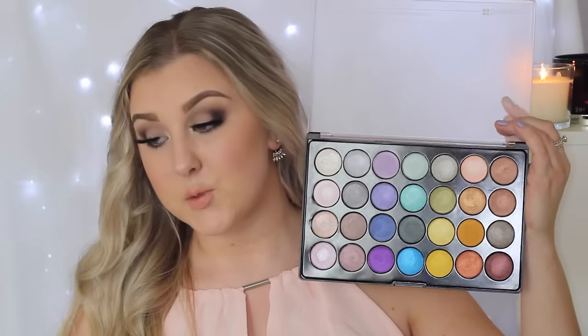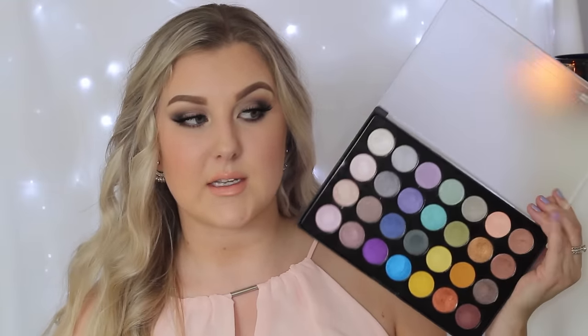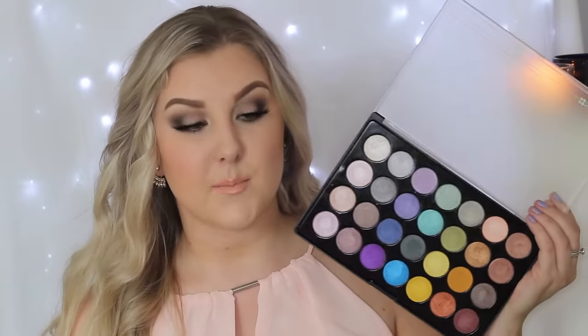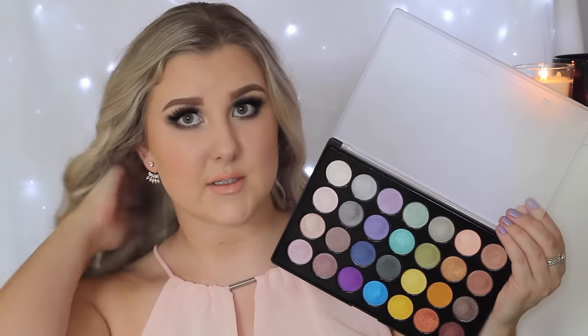So this palette costs $12 from the BH Cosmetics website, so that is $12 US. I'm not 100% sure what that would convert to in Australian dollars at the moment, but you can just type it into Google and it will tell you straight away. I order all my BH Cosmetics products off the BH Cosmetics website.